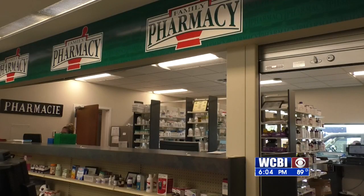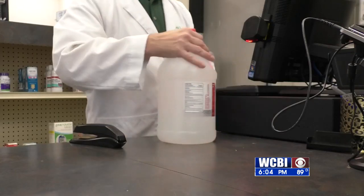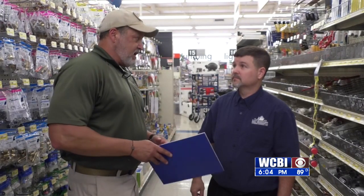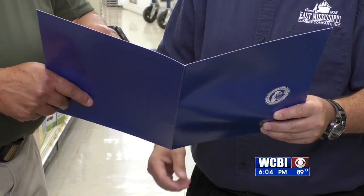Pharmacies, as well as pool, farm, and even beauty supply stores are also targets. They're going to need mass quantities of these chemicals. Just going and buying 1 or 2 bottles off a shelf is not going to do anything. East Mississippi Lumber Company General Manager Toby Steed says knowing exactly what to look for can make all the difference.